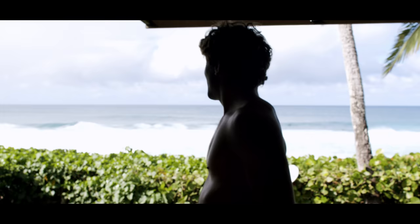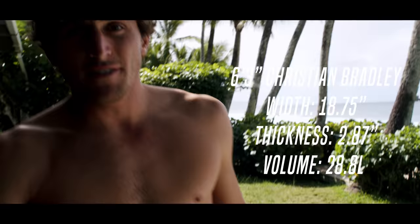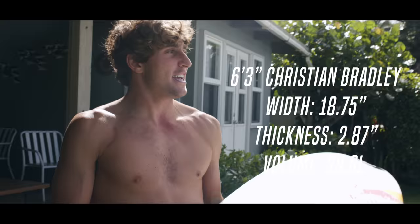Swell is picking up, the waves are pretty clean. Seems like some good Backdoor waves. I'm gonna try out a 6'3" Sen model. 6'3", 18 3/4, 2 7/8. Let's go send it.